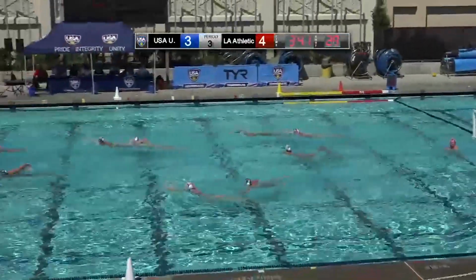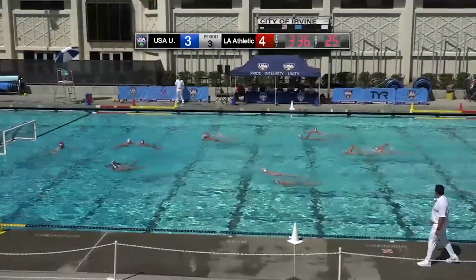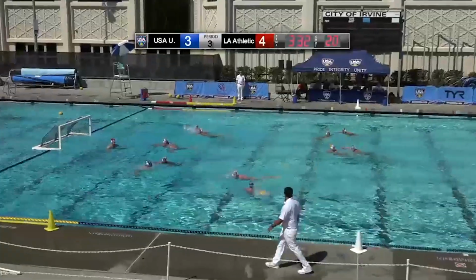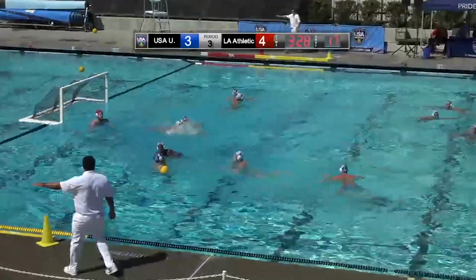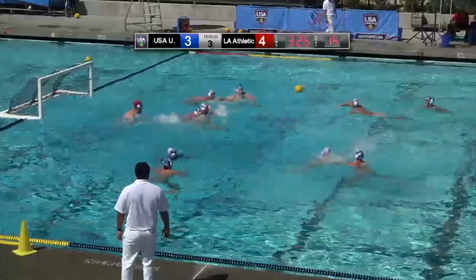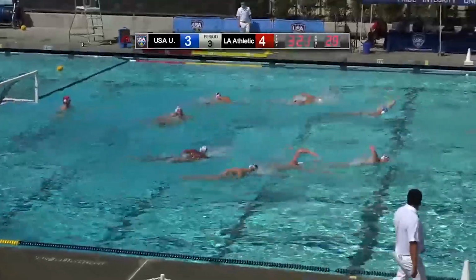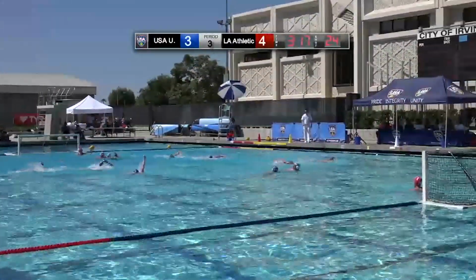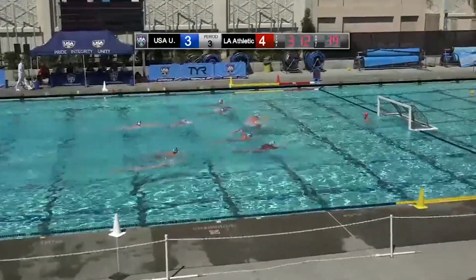Halleck off the mark there. Didn't even draw any of the woodwork there either. Just sailed it way wide right. 3:28 to play, third quarter. Only one goal so far in this quarter. It's from LA. That's how they went ahead 4-3 as Barron turns away Roberts. Roberts shot from the post up in the three-post, blocked by USA University's new goalie, McQuinn Barron.